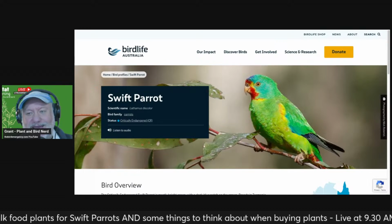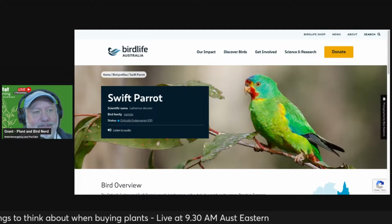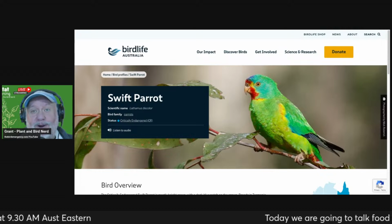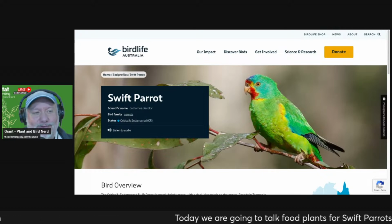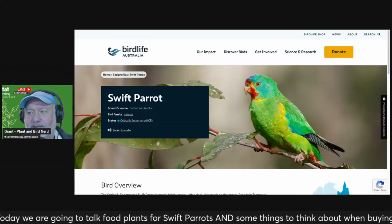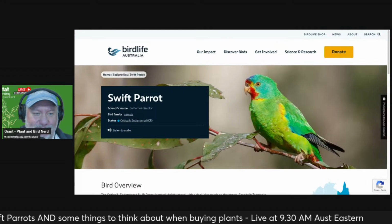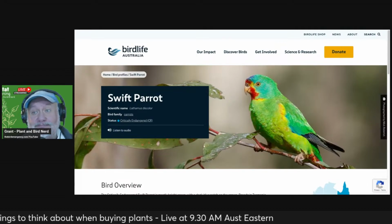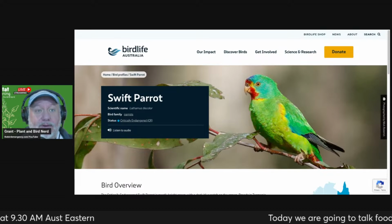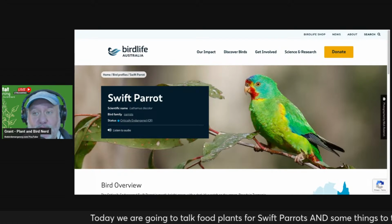So what I'm going to look at now is a couple of the published plants that the swift parrot is known to feed on, both in the wild, but more particularly in parks, gardens, and other altered landscapes. Personally, I've seen the swift parrot feeding in the lemon-scented gum, which is now Corymbia citriodora.